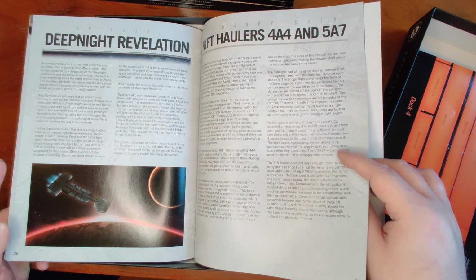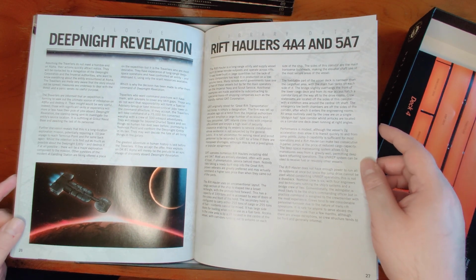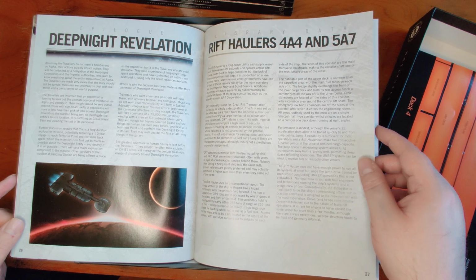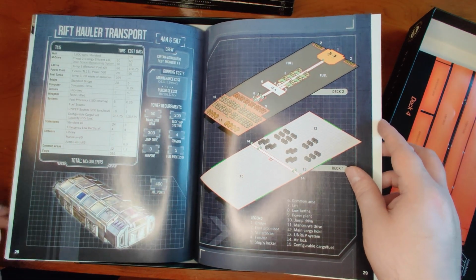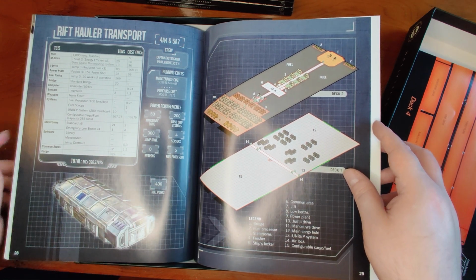And this provides the connective tissue that leads them to the Deepnight Revelation mission, being recruited for that mission by the Imperium, given their direct contact with the Deepnight entity. And here we have the details of the Rift Hauler transport on which the adventure starts.